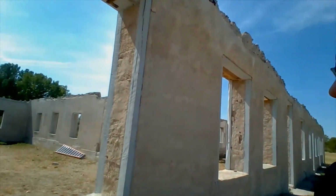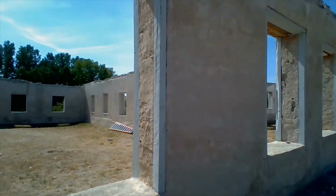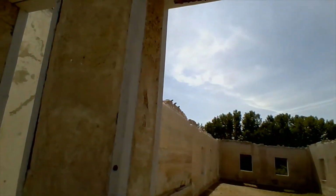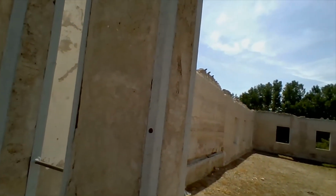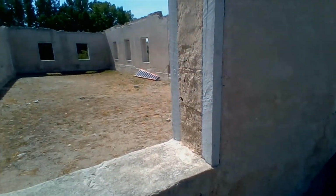Here's one of the buildings in Fort Laramie that has not been reconstructed. These are original ruins of buildings here for soldiers as part of the soldier fort. You can see they're fairly extensive. And you can see some of the construction here, made with stucco and concrete looking stuff.